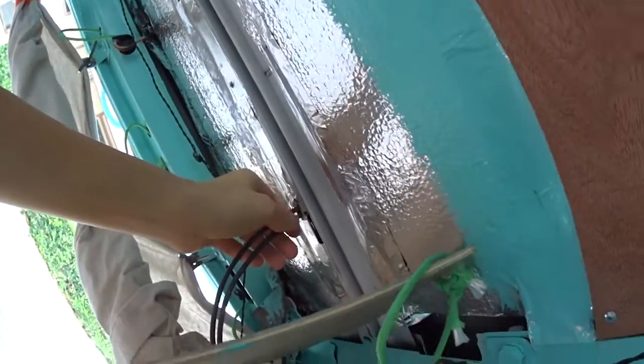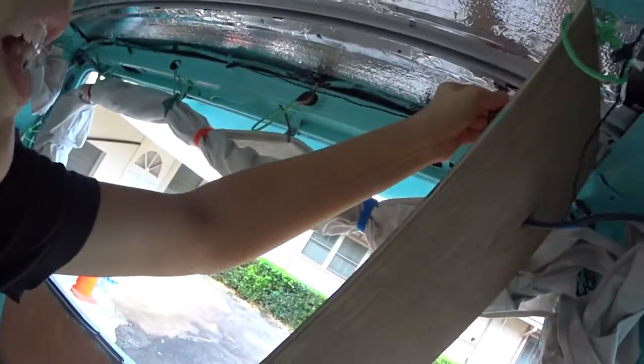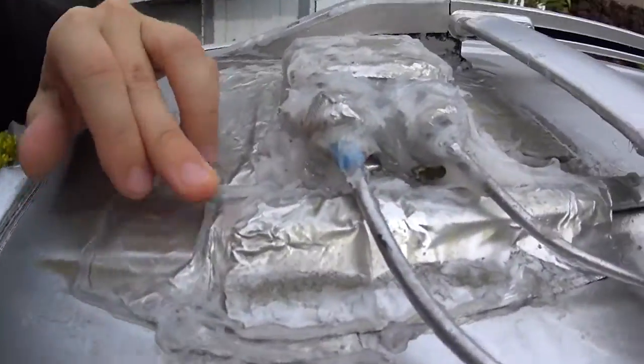Apparently, I can't even reach the hole because I accidentally put these through here. I didn't take the stuff off because I was stupid. Fuck. Oh, fuck. It's not as fixable as I thought it was. Shit. Don't know where it's coming from. Look how sealed this is.